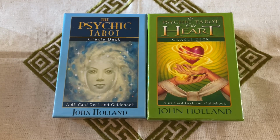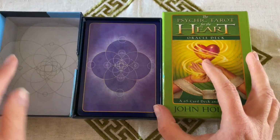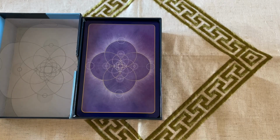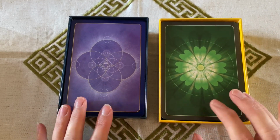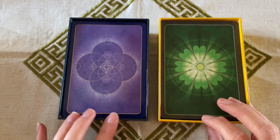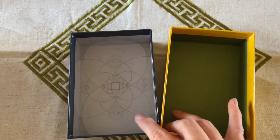So hopefully this helps. I did a full walkthrough of each one of these already, but this time it will be comparing the two. So if you care about the design of the boxes, the Psychic Tarot has artwork on the inside of their box. The Psychic Tarot for the Heart has nothing. Okay, so it comes with the same amount of cards for each. The Psychic Tarot for the Heart is in green for the heart chakra, and the Psychic Tarot is in a violet indigo to represent the crown chakra. So I think that's pretty cool. And there's that design again at the bottom of the box.